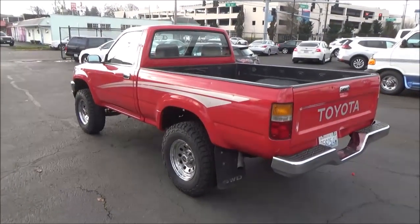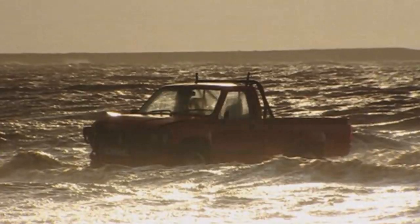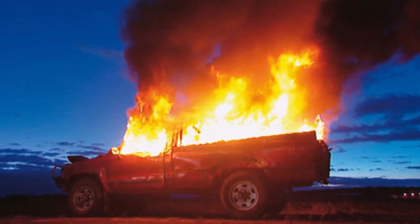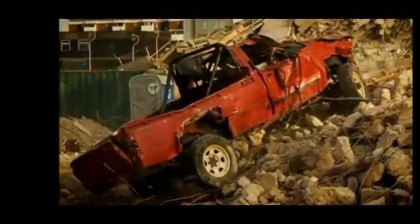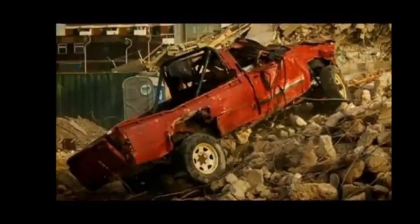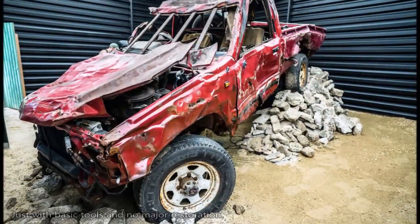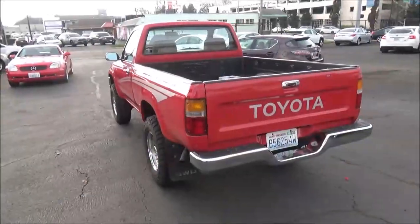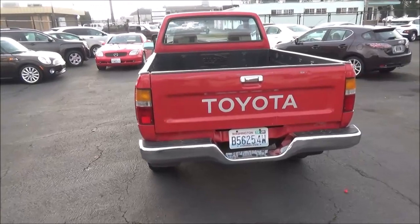In fact, in a famous episode of Top Gear, a 1988 Hilux went through a ton of punishment, including being submerged in the ocean, thrashed by a wrecking ball, set on fire, and finally parked on top of a huge building that was then imploded. However, this battered truck, with a bit of work, still ended up being able to run and drive. Now, thankfully for this one we have here, it is in mint condition, and has clearly been very well taken care of and preserved over the years.